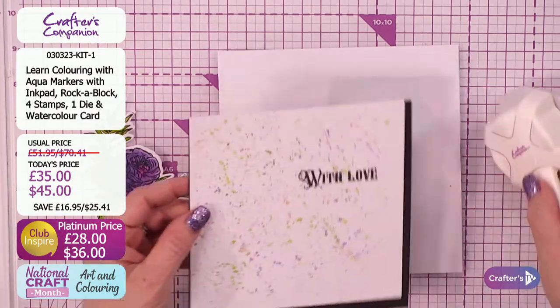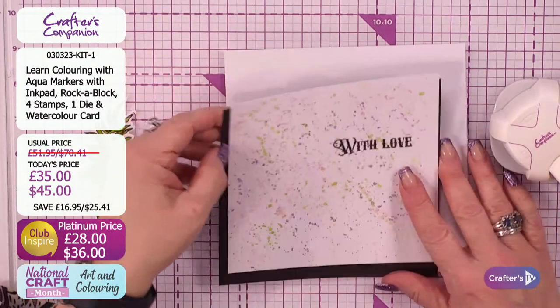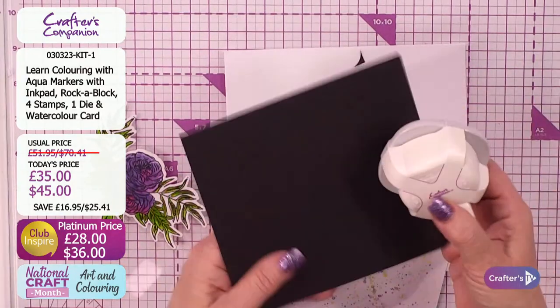However. Oh, I know where she's going with this. Well, yeah, because I was tempted. Do I do it with the rounded one first? Let's come in with the rounded one. I am obsessed, Craig. Can you tell? Can you tell I'm obsessed? Yeah. I'm obsessed.